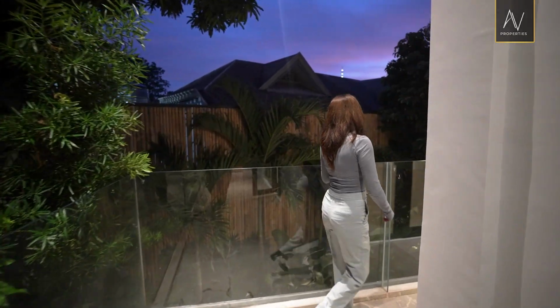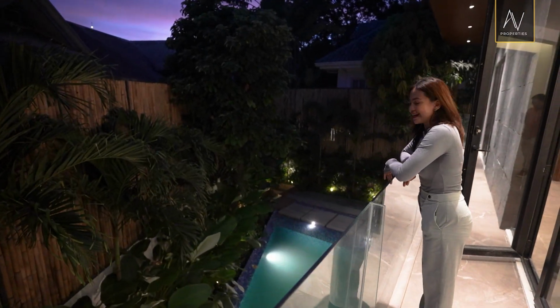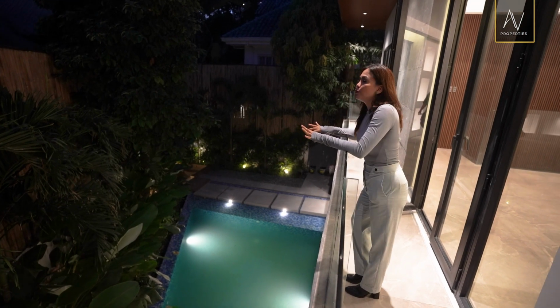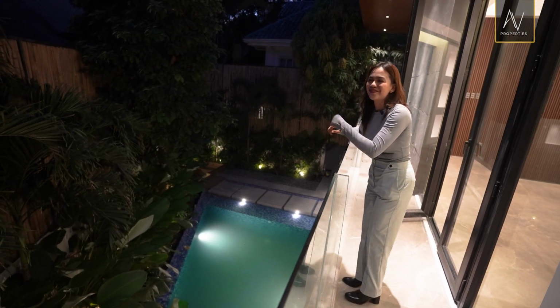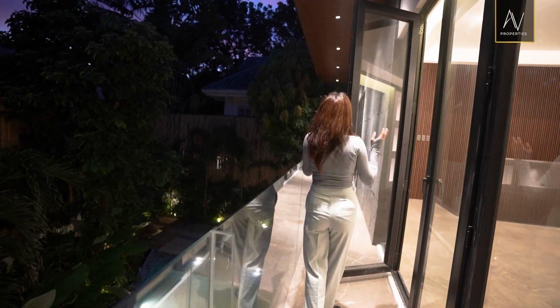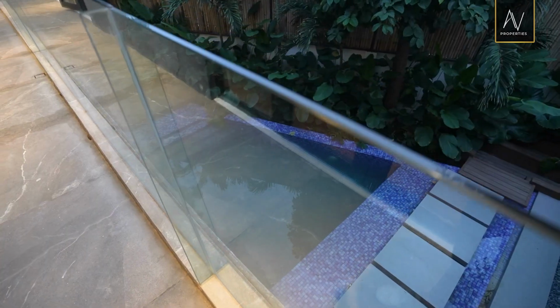So we have a view of the pool. Gandang POV dito, right? Okay, so kung malungkot ka, you're feeling blue, labas ka lang, and then take a moment to appreciate how great your life is. Ganun pala yun. We're not making you feel guilty, guys, but if you have the money to purchase this house, wow, you are lucky and blessed and you work for it.